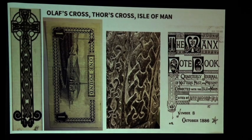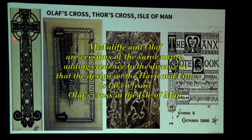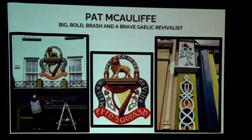Now, when I say that they're Viking and they're from the Isle of Man, there's a reason for it. What you have here is Olaf's cross, okay? That's the inspiration, and I know now it is the inspiration, I found out today for sure, for the chain work on the Harp and Lion down the side. If you look, you'll see sort of diamond shapes in the Harp and Lion. We can go back to it there. See it?